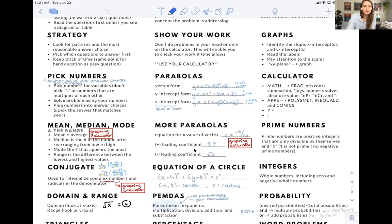So let's look here for a second at the math core concepts. I see your question there, Marissa. We'll look at that for sure today.